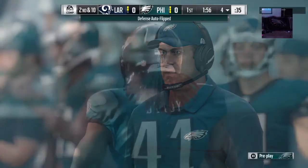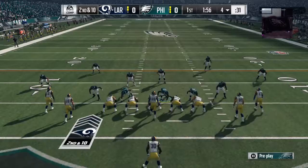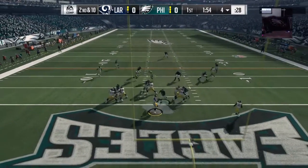I know our vantage point might be a little bit better way up here, but that looked like an ill-advised throw to me. I didn't see anything open, and this play just didn't look right from the beginning. It did not. I thought he might get outside and just chuck it.